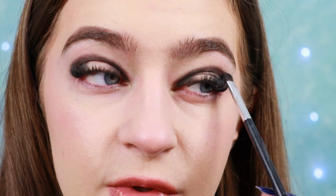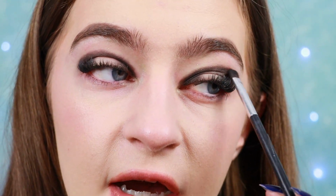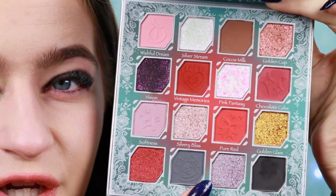Okay, we're looking good. We're looking smoky. I do think this is definitely more of like a Halloween color story than a Christmas color story. What do you think? I wish that I could have played with this during Halloween. I had this in my drawers during Halloween and I was like, it's the perfect palette to play with, but I could not show you.